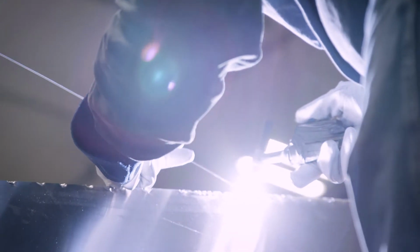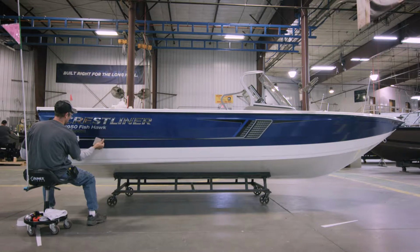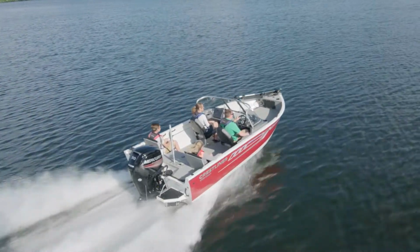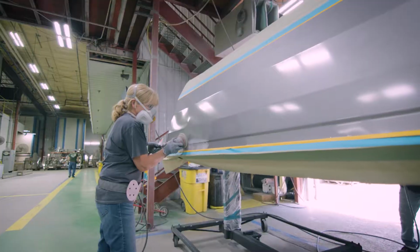More than pride, we want to make sure every boat that leaves our factory is in excellent condition, down to the last detail. When you take delivery of your new Crestliner boat, you're not just getting the best built, all-welded aluminum boat in the industry. You're getting the cumulative result of over 70 years of boating passion.